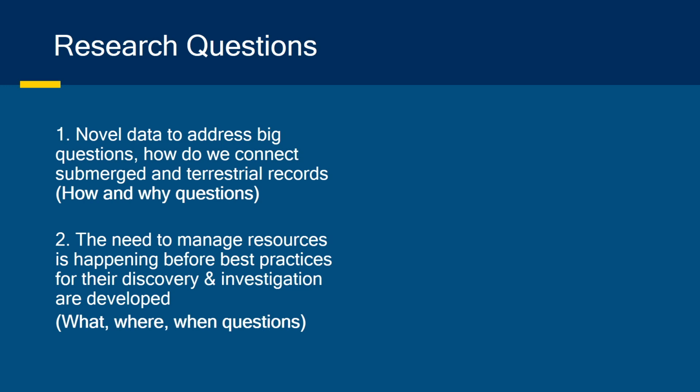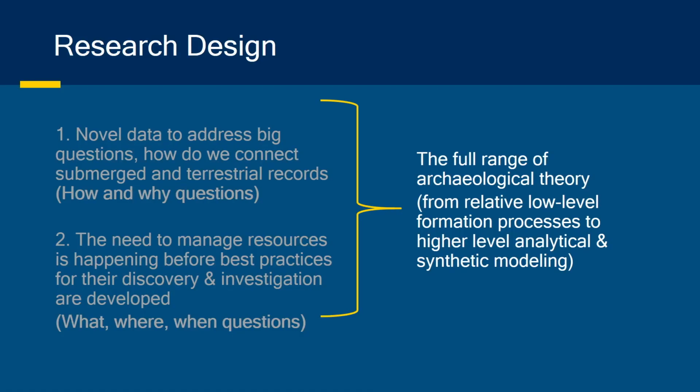So thinking about research questions, you have first this novel data to address these big questions. Then you also have this need to manage the resources that's happening very fast, before best practices for their discovery and investigation are developed. So these are both how and why questions about the past, but they're also more simple what, where, and when questions about the past. And by necessity, all of these require the full range of archaeological theory, from relatively low-level formation process theories to higher-level analytical and synthetic modeling.